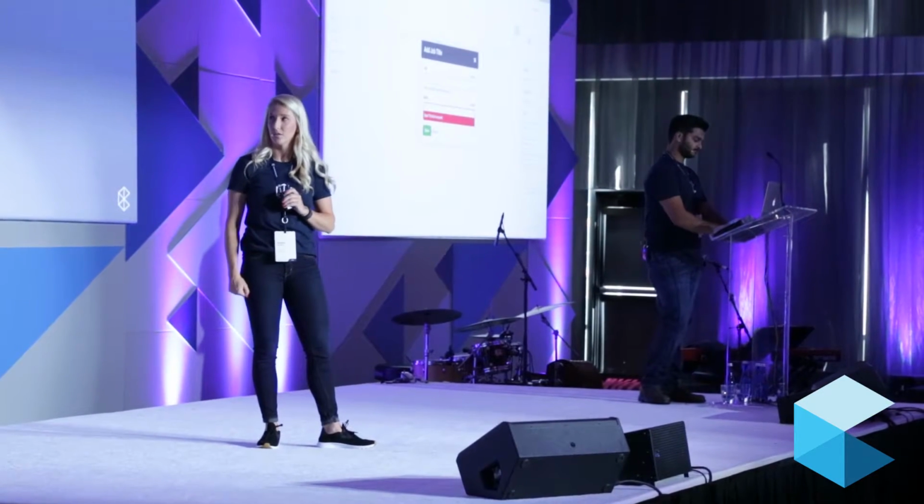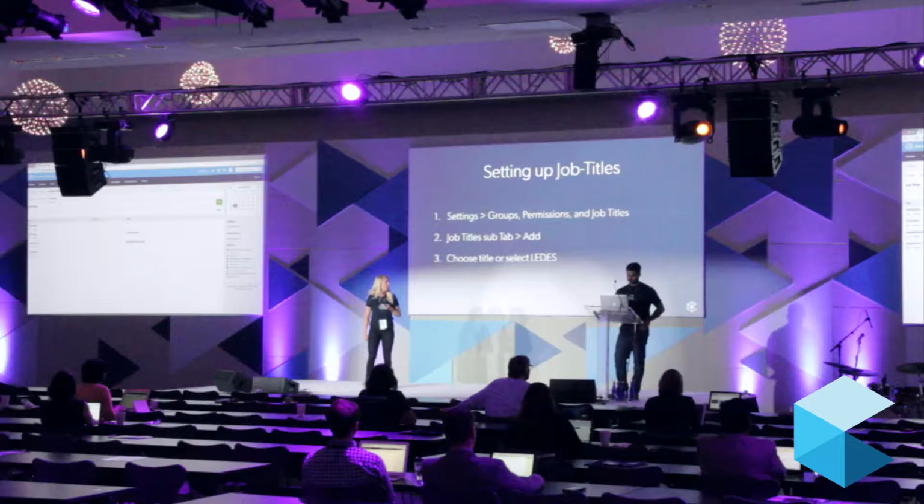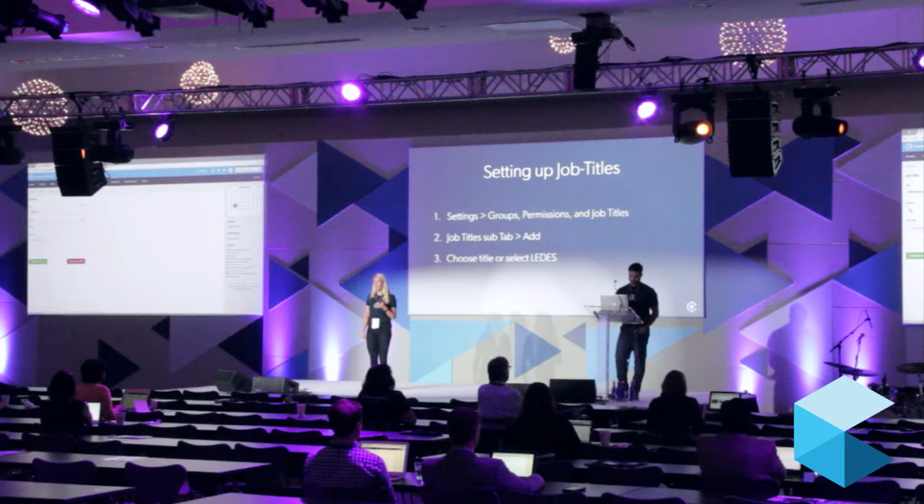into the job titles, Joash is going to add something there, and then if he clicks back into that paralegal job title, he's then able to add active users who are already in Clio and associate them with that job title. So add it first, associate it second.